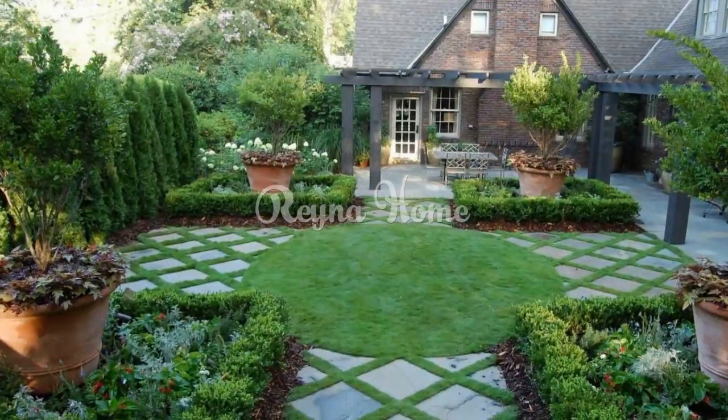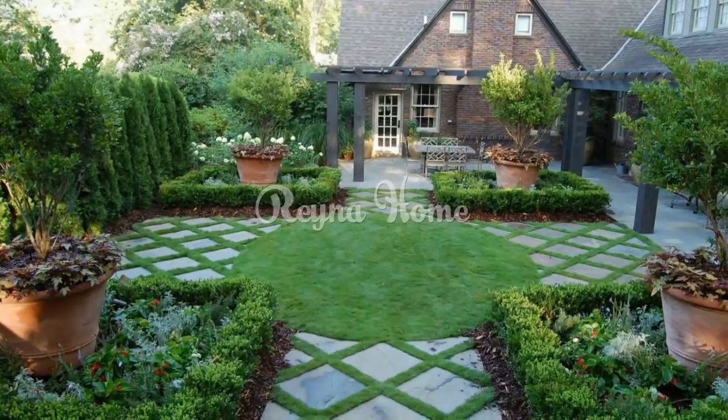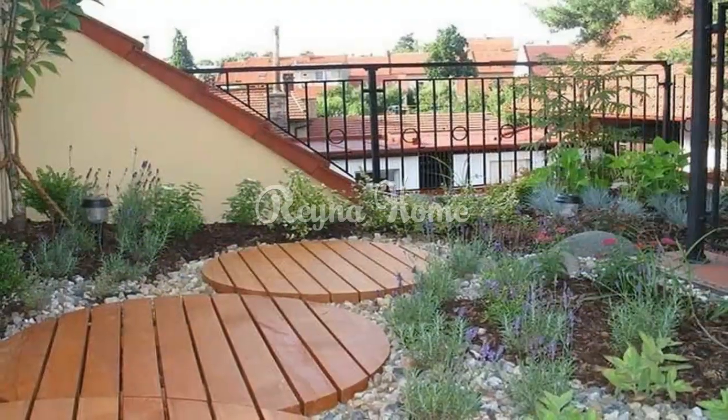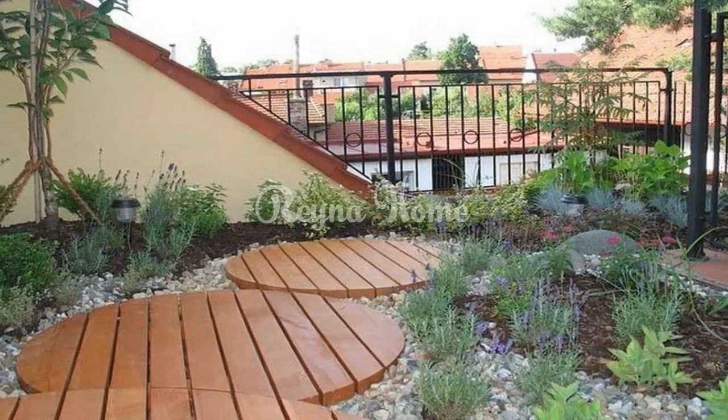Vertical gardening. Going up for greenery. Utilizing vertical space is essential in long, narrow gardens. This section will discuss techniques like trellises, wall-mounted planters, and vertical gardens.